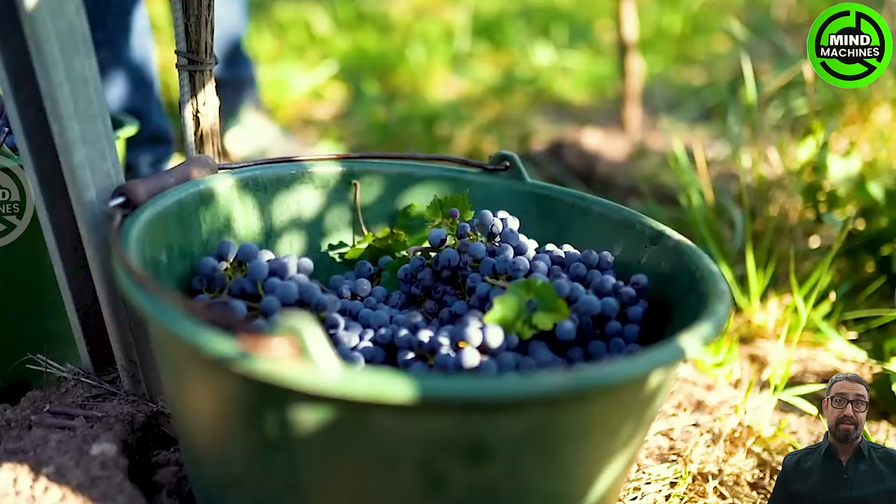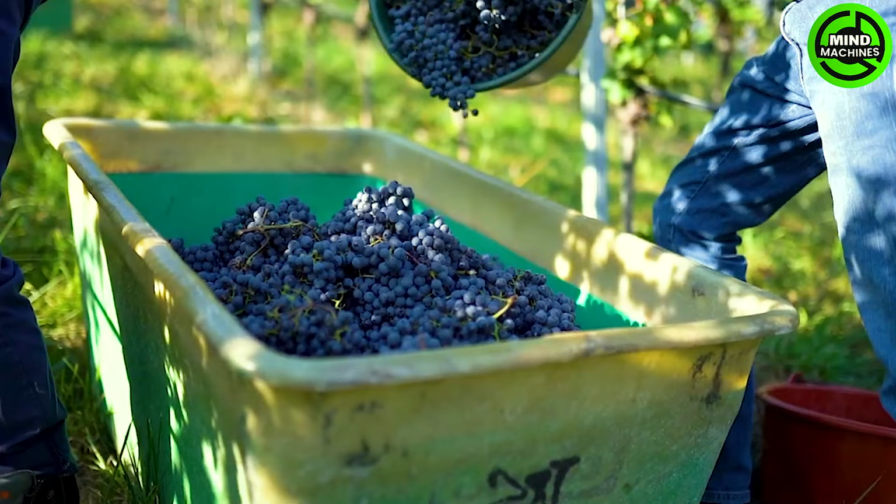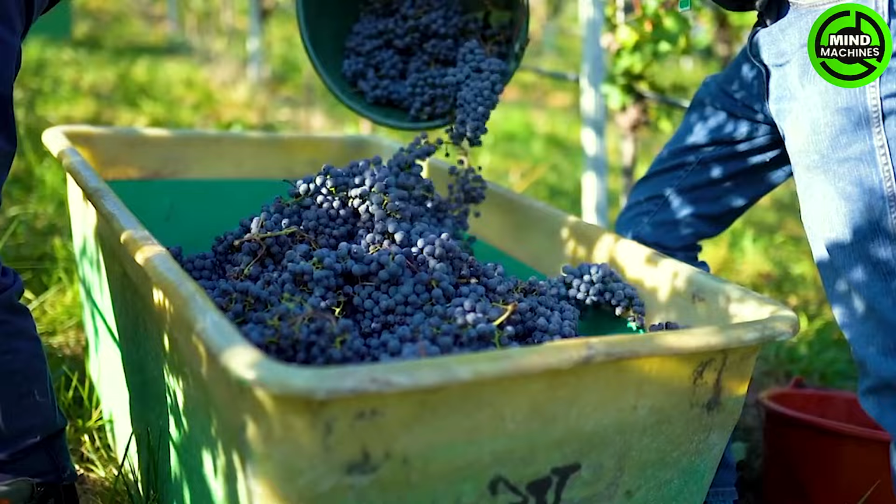The grape harvester is a vital agricultural machine. The modern harvester employs advanced technology to ensure gentle grape handling, preserving grape quality after harvesting.